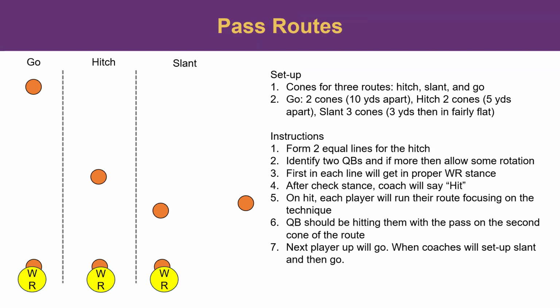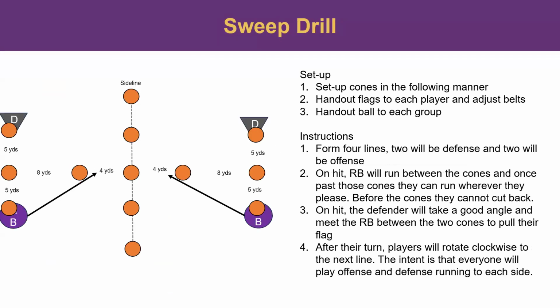We're going to identify 1 or 2 quarterbacks in each group. The rest of the kids are going to be wide receivers. They're going to be running these routes, with cones to help guide the routes, and the quarterback's going to be throwing the ball. That way quarterback and receivers can work on timing, route running, catching, and throwing, similar to what we did last week.